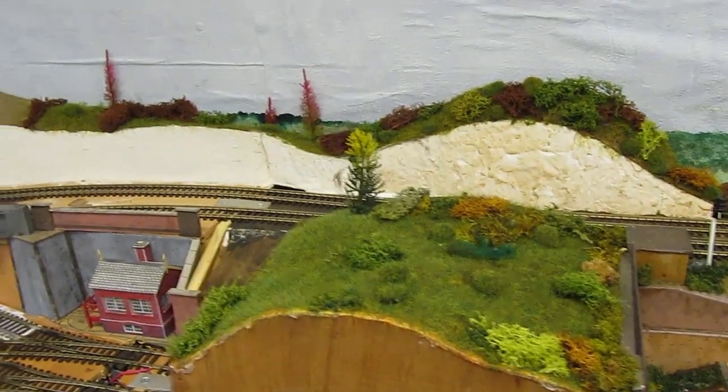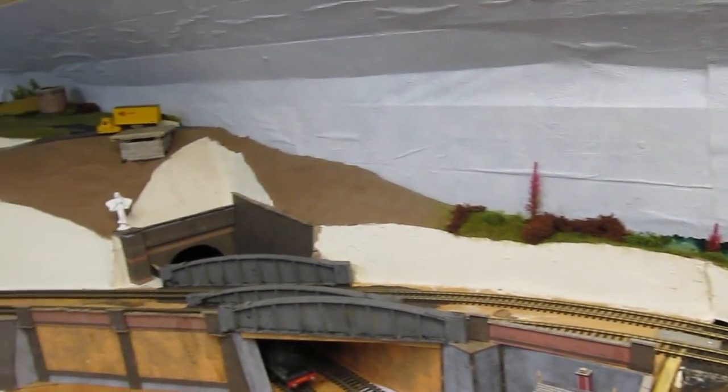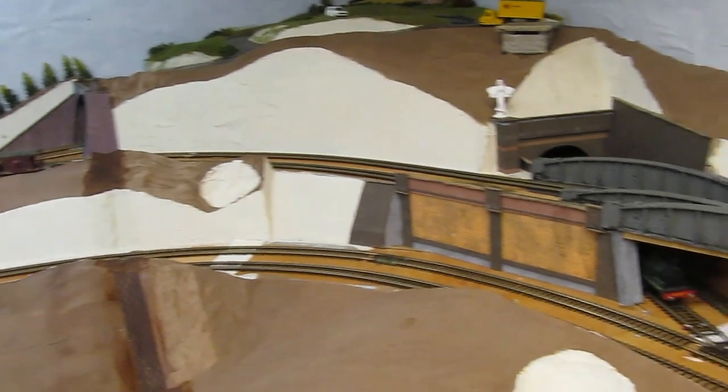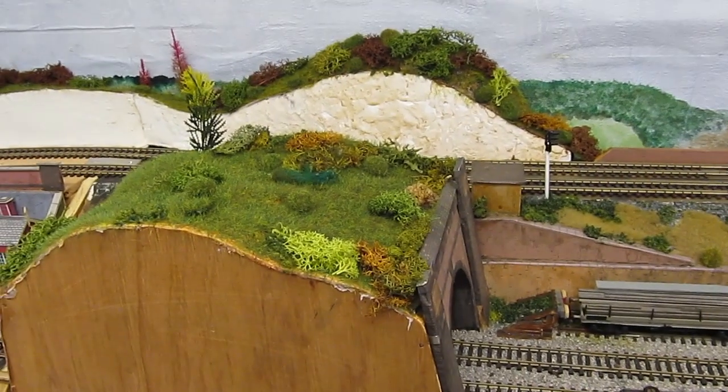More to follow. Can't wait to get more of this scenery done. So, winter's coming. More from Buckland Junction soon. Take care. Goodbye. I'm out.